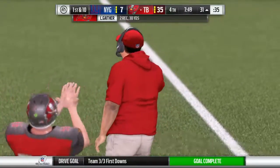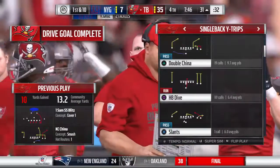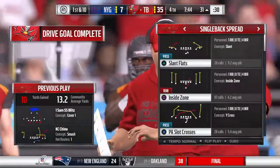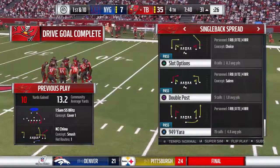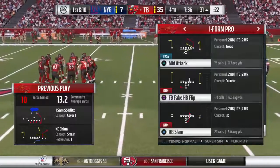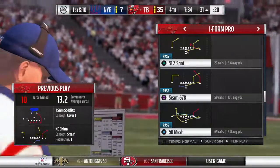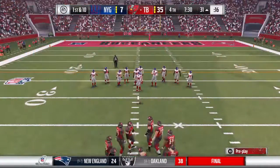That was a nicely run slant route, and what the receiver's trying to do is make the defender think he's going upfield for a deeper route, and then breaks it off, usually after about 3 to 4 steps, and cuts towards the middle of the field. And now what he's trying to do is use his body to keep the defender away from the football and get the quarterback a really nice target. So here we go, 1st and 10 now.